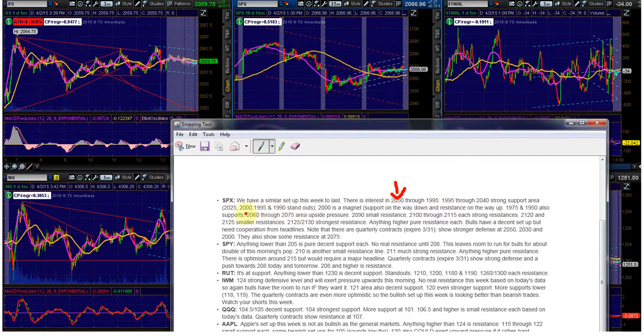So we knew that anything below 2050 is going to be support area. 1995 through 2040 is support area. And I also, standouts, I say 2025, 2000, just in case one breaks. There are several spikes in there that would have held up better than others. 2000 is a magnet, or at least was. They tried to get to it, but obviously hit the support areas, and selling was not as fierce, but it was a possibility. That means it's support on the way down and resistance on the way up. That's how those work. 2060 through 2075 is an area of upside pressure, meaning there was enough bullish interest in it that we could have gone into it.